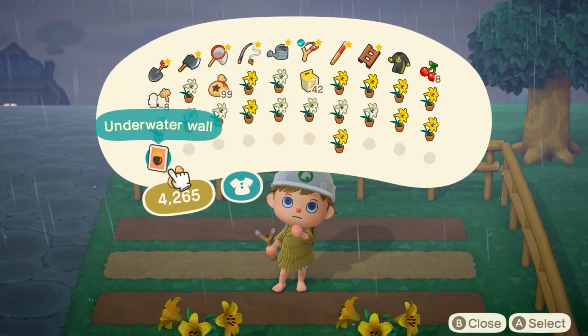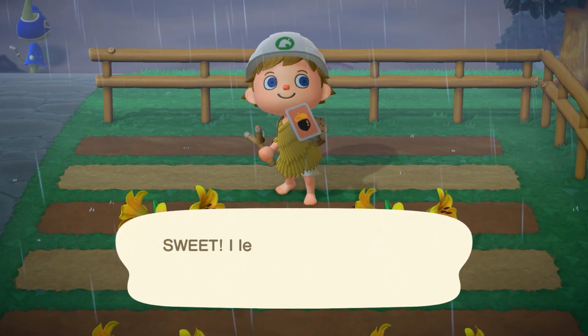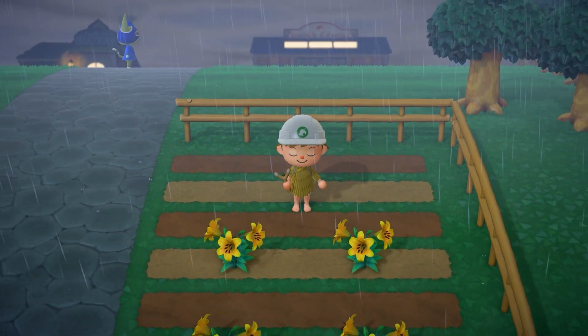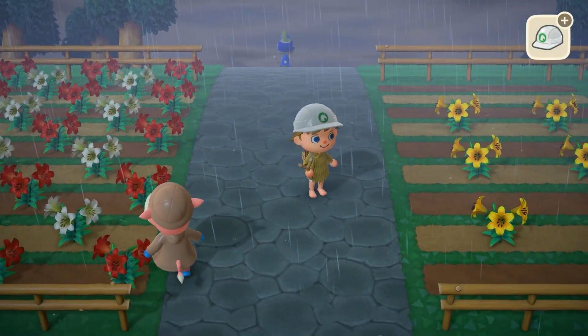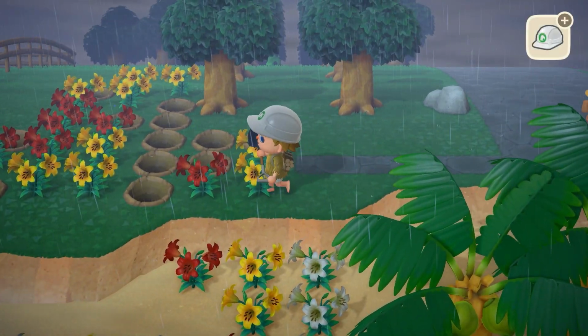I just popped a balloon and got an underwater wall. So now I have, I think, the underwater floor and the underwater wall, which is really nice. We haven't even looked for the daily DIYs today, and I already got one falling from the sky. That's great. Anyhow, this flower garden is almost complete.